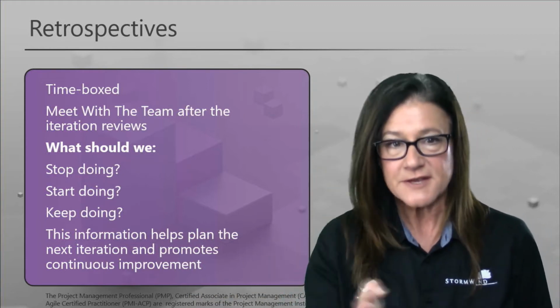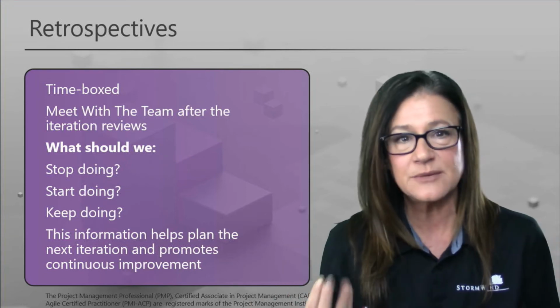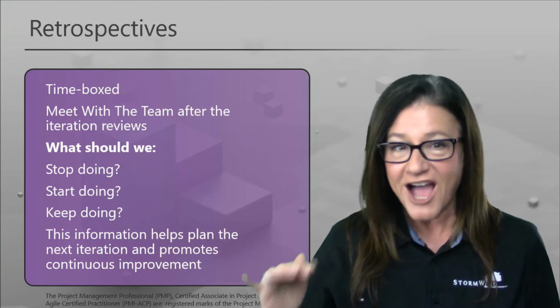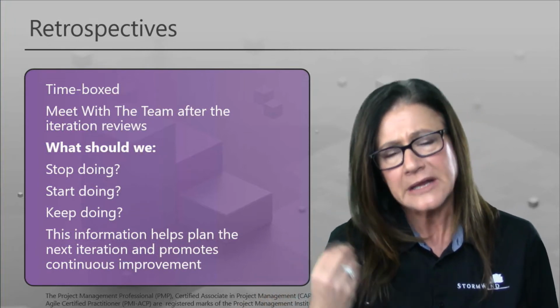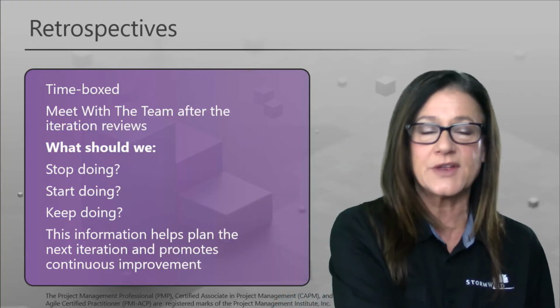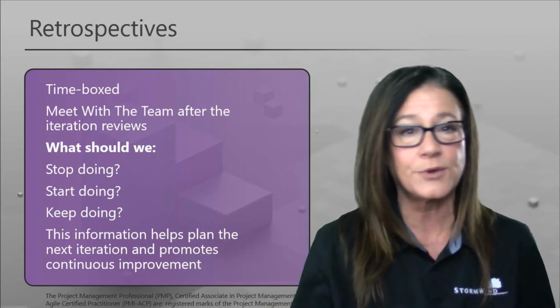Whereas retrospectives are set every 2 weeks or every 1 month, where the entire team gets together and says, what should we stop doing? What did not go well? What should we start doing? Where's our continuous improvement? Let's make a plan for implementing 1 to 3 things into the next time period, if you will. What should we keep doing? What went really, really well?